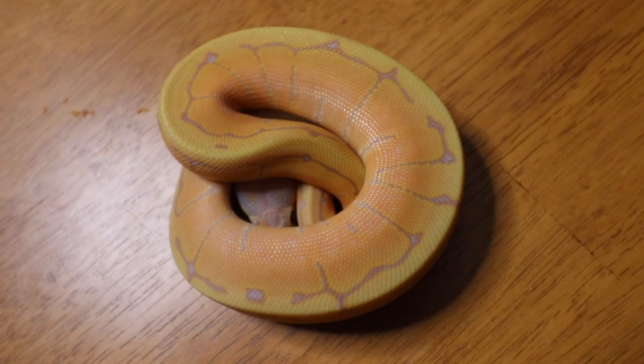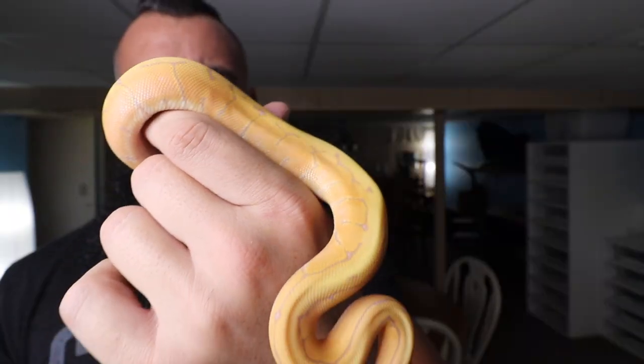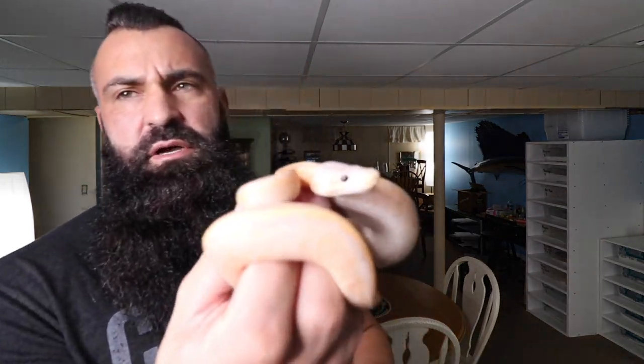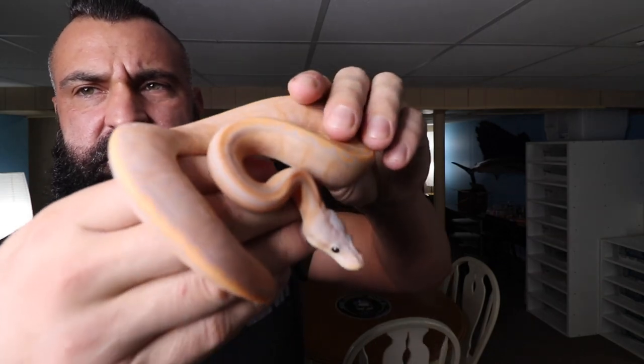This one is also very yellow in comparison to the other bananas. I don't know if that's the pinstripe, because this is the only one with pinstripe, and it's very, very yellow. And then the male that we decided to keep of the males, the other males have sold. Again, I don't know how well this is gonna show up on camera.